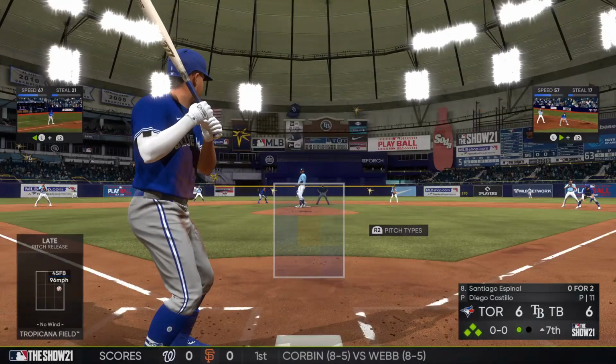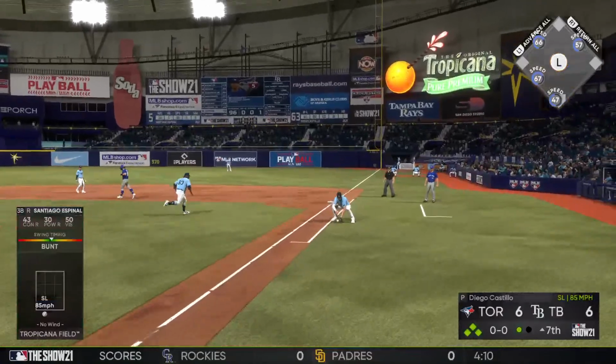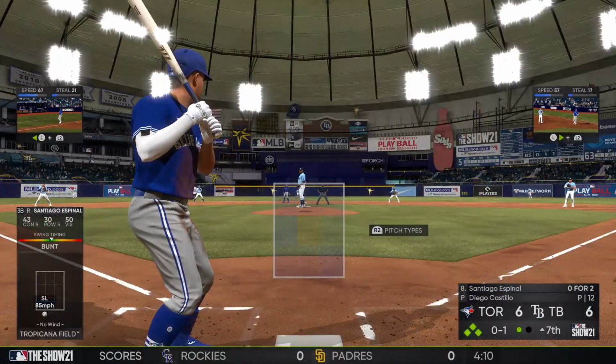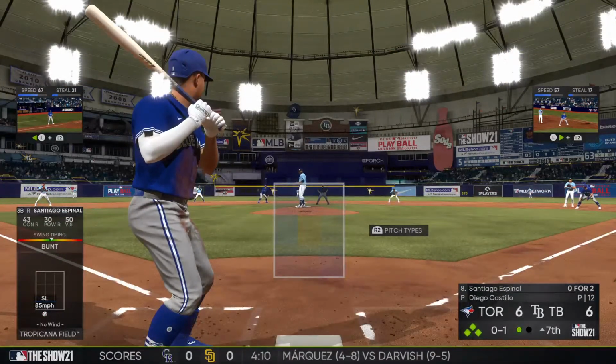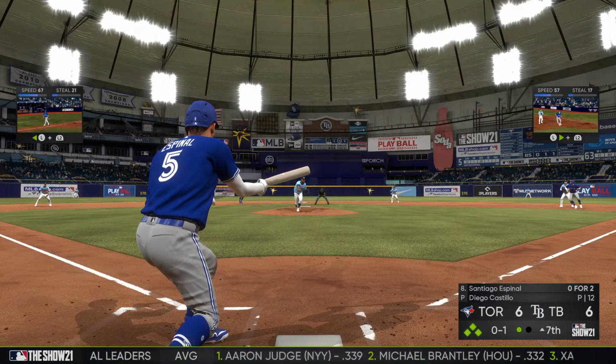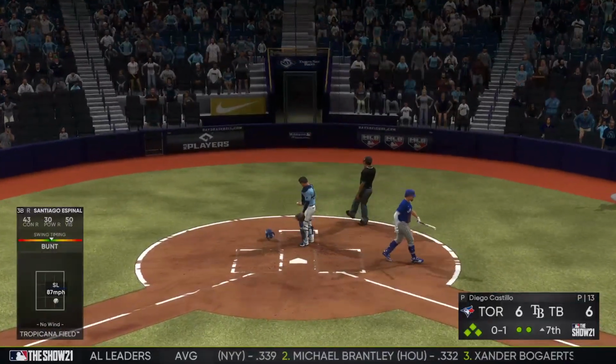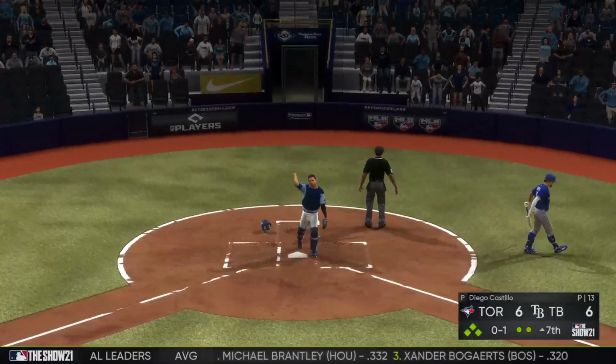Ready now is Santiago Espinal. It was a walk in his last trip. Hernandez on third. Springer over at second. Grichuk at first. 1 gone. Bunt attempt is popped into foul ground, and good awareness behind the plate as he'll make the quick basket catch for the second out.